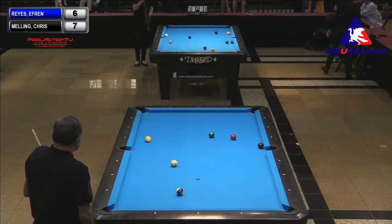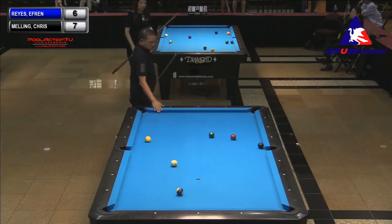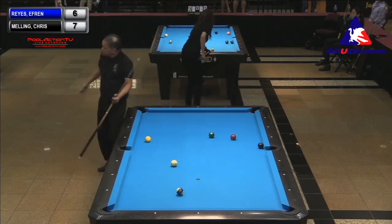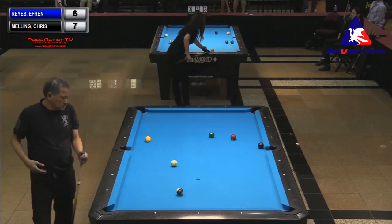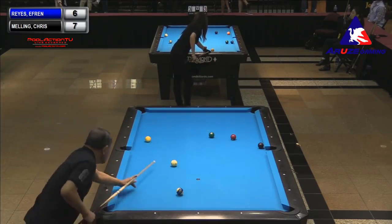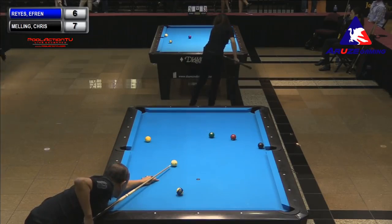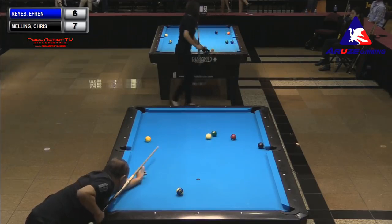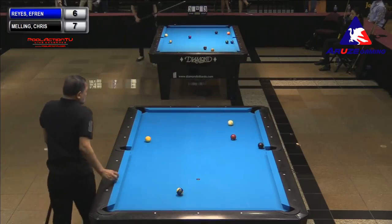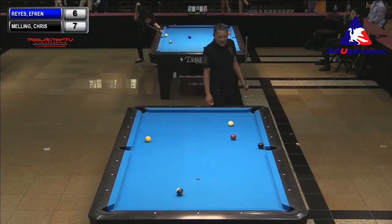So the game, same decision to make here. I think you wanted to shoot the 7 in the same pocket also. You know, that 8's laying funny on the side over there. It's on the wrong side of the 7. Shoot it up table.